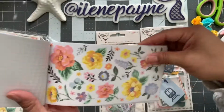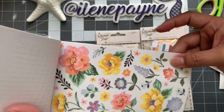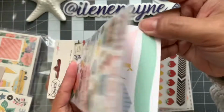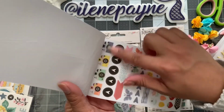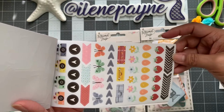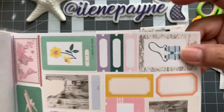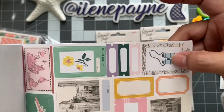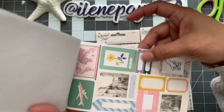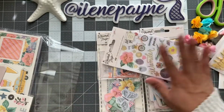And okay, that's one. And then we get another transparent sticker set with florals. Then we got flags. Oh my gosh. Oh yeah, I love the camera. This one's another transparent sticker set. How cute. This is cardstock. Look at these. These are frames. This is a frame right here, and then this is a sticker right there. There's another frame with the sticker in the middle. How cute. And that's it for that one.